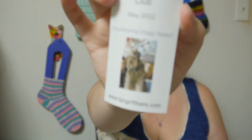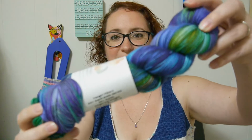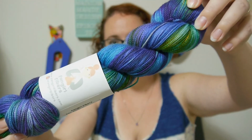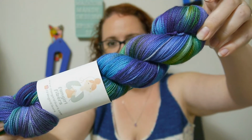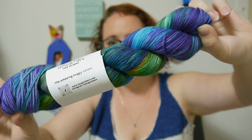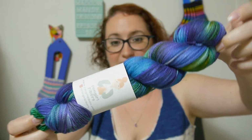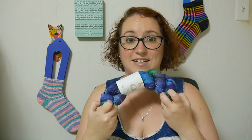Choices. It was hard. So this is May's, and it's called The Amazing Doggy Swami. So if you remember Paul Anka the dog, when he was telling fortunes. Oh, it is beautiful. This is absolutely a great color to end on. I am so happy with this and cannot wait to knit this one up.